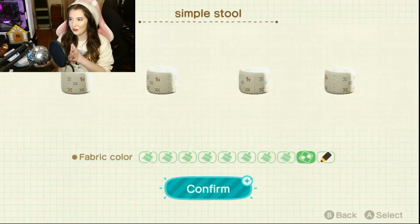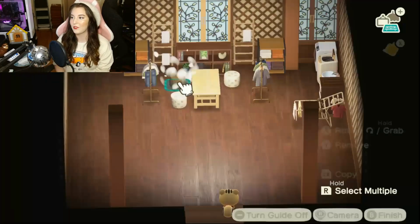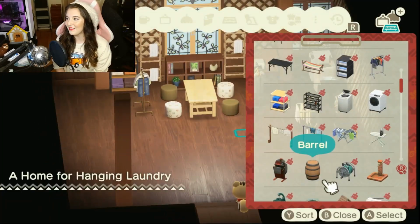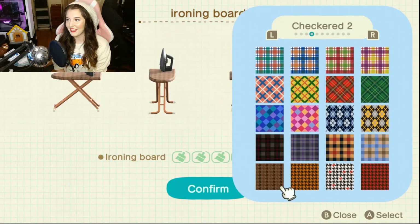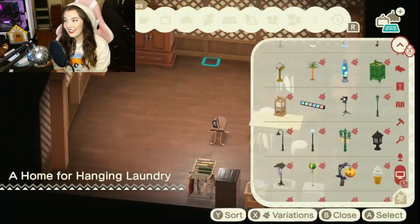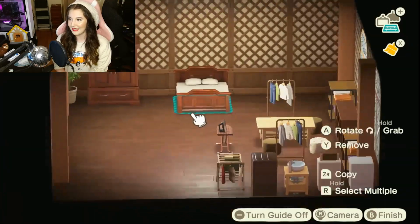I wanted the laundry to feel like it was definitely the focal point of the build because that's specifically what she asked for, and also because at this point, I've probably done so many cute little bedrooms, so I'm always kind of hungry to make something else other than just a bedroom, kitchen, living room combo. So the fact that Callie wanted a laundry, I thought that was a really good way to kind of do something a little bit different.